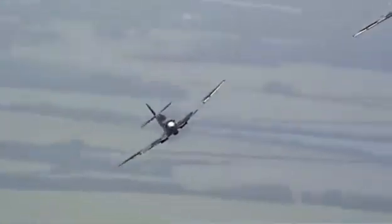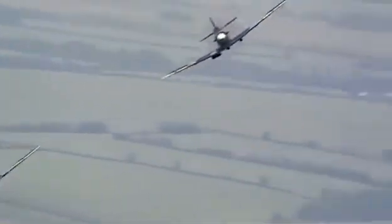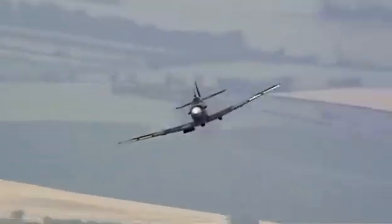Formation flying is difficult to get into position, but I think I dealt with it reasonably well. Just gentle trickles of the power and just concentrating all the time on the one point on the aircraft and trying to keep that in your line of sight all the time. But it is hard work. It's really hard work.